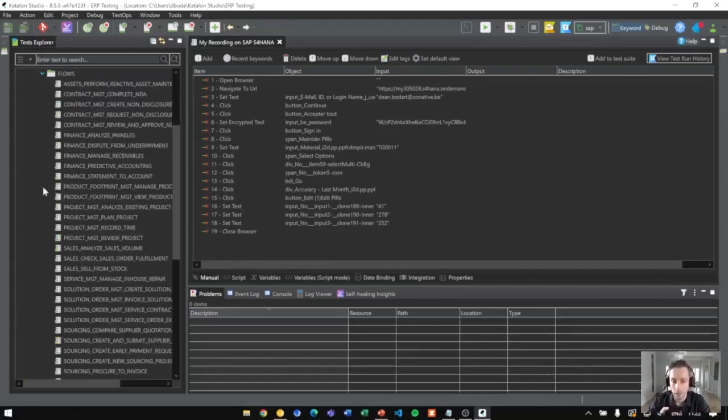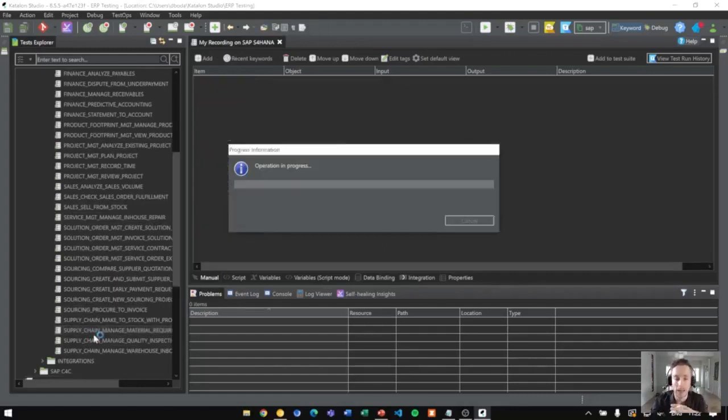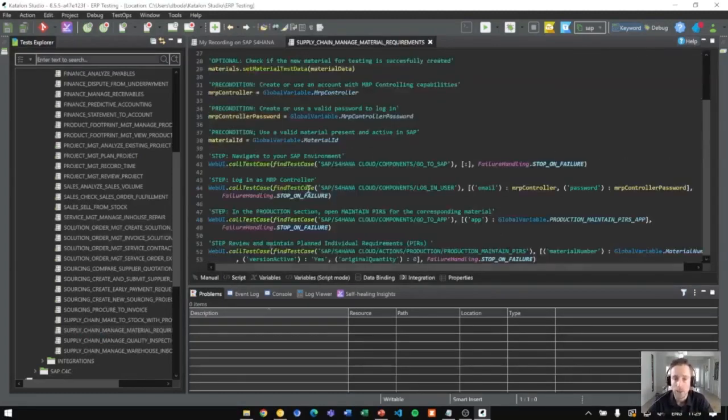So let's reverse engineer this flow for planned individual requirements. This flow increases or decreases material availability based on future demand and uses three components: entering SAP, authenticating a user, navigating to the corresponding SAP module, followed by the action of maintaining planned individual requirements. All actions, components, variables, and flows can easily be reused in both the manual editor and script mode. By breaking up a recording into smaller reusable components and actions, the test scripts can be easily modified and customized to fit specific requirements of any new SAP project.